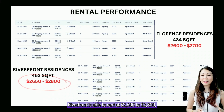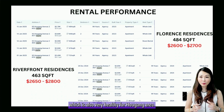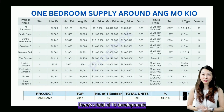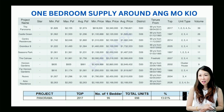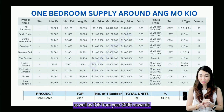Riverfront is able to rent at 2006 to 2008, which is also very healthy for Hougang area. So how about the 1 bedroom supply in Ang Mo Kio? For 1 bedroom supply in Ang Mo Kio, there's a total of 10 developments that can match what we are looking for, such as a development that has more than 300 units, 1 kilometer to MRT station, as well as TOP from year 2000 onwards.